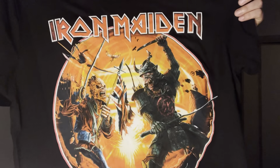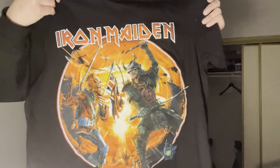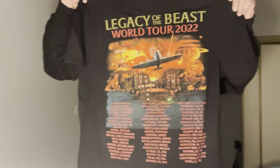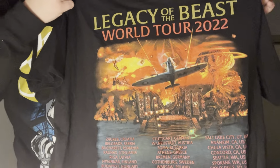That's when people started speculating that Senjutsu material was going to be played on the tour, since it had the Samurai Eddie. And here's the back. This is a size large. Got all the cities and all that good stuff on the back here. So details very cool on this one.